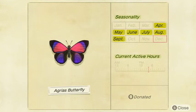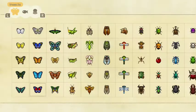You can find this from 8 a.m. to 5 p.m., and it sells for 3,000 bells in Nook's Cranny. They're just flying around, so that's pretty easy. They are a bit rare, though.